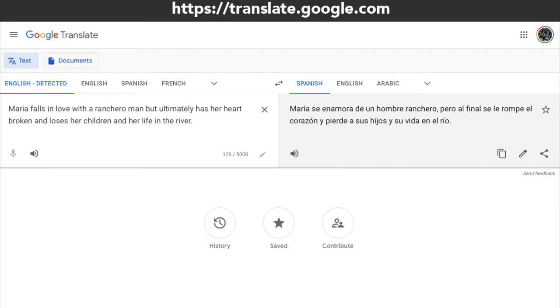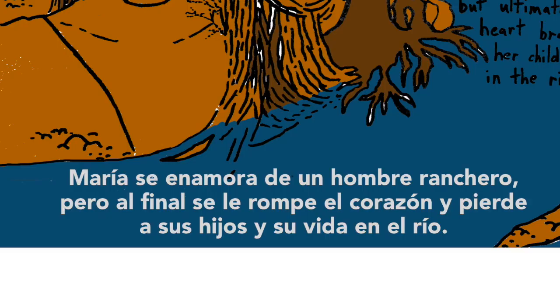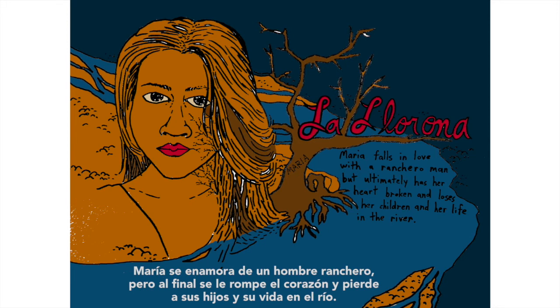You can see how I've plugged in my text in the left area of Google Translate under English, and on the right I can select the language that I want it translated into. For this project, I've chosen Spanish. This is a great tool that can really just open your stories up and make them more multicultural. I incorporated the Spanish into the bottom of my picture, as you can see here, and my illustration's done.